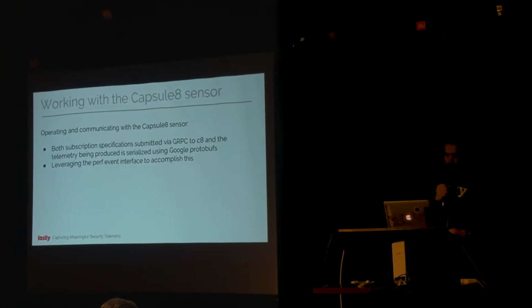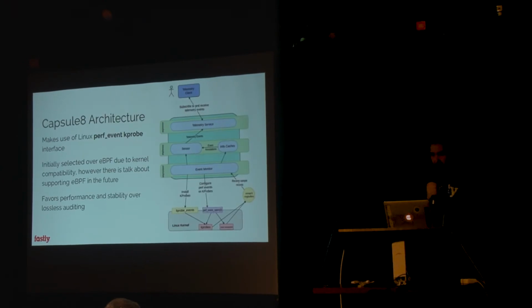So again, it uses a gRPC interface, subscription data is specified using protobufs, and the resulting telemetry comes back in protobuf format. It leverages the perf event interface to accomplish this, which is one of those dynamic tracing and debugging frameworks. So the architecture has basically three main areas.